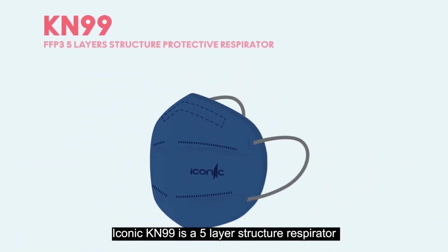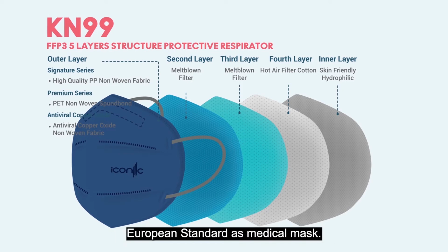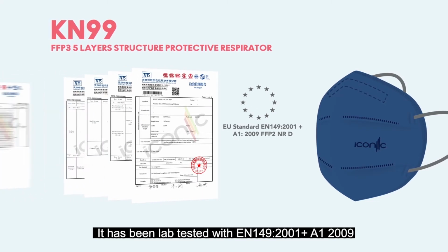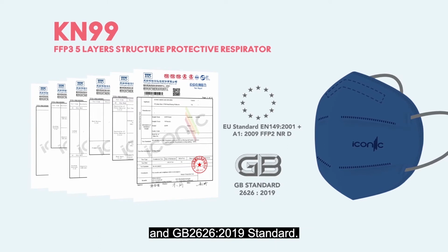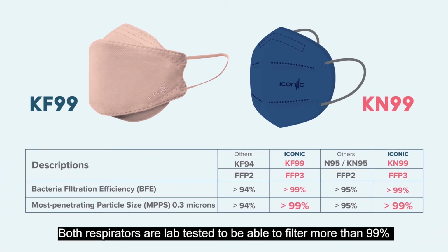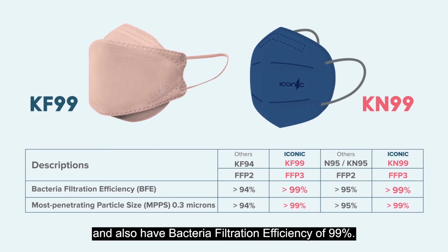Iconic KN99 is a five-layer structure respirator and is designed according to international and European standard as medical masks. It has been lab tested with EN149-2001+, A12009, and GB2626-2019 standard. Both respirators are lab tested to be able to filter more than 99% of most penetrating particle size, MPPS at 0.3 microns, and also have bacteria filtration efficiency of 99%.